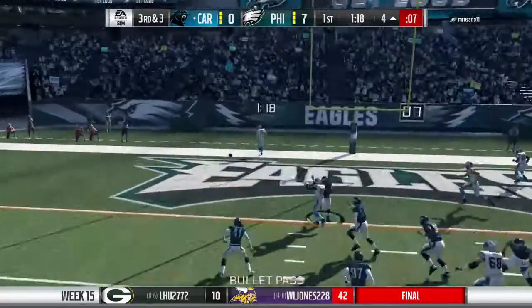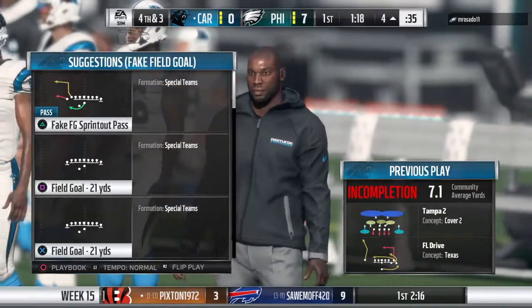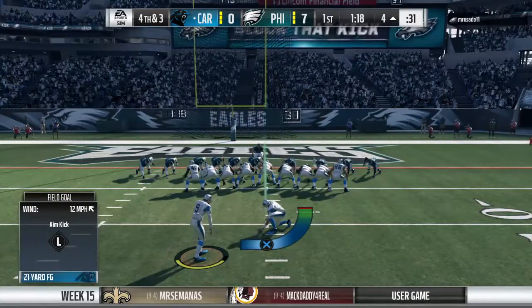Now Newton on third and goal. Hard throw, incomplete. They may be snapping the ball near the goal line, but all you're thinking defensively is, keep them out of the end zone. Force the incompletion, force them into going for 3, and not giving up 6.